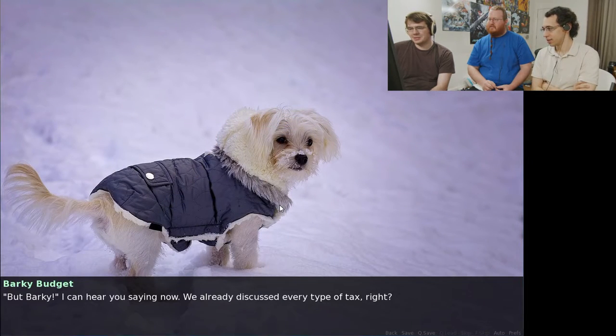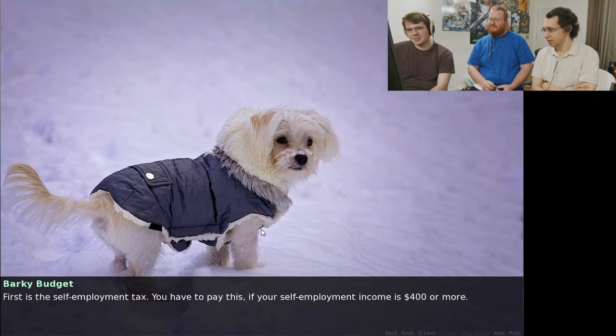We've already discussed every type of tax, right? Sorry to burst your bubble, but there are other taxes which are determined separately. First is the self-employment tax. You have to pay this if your self-employment income is $400 or more.